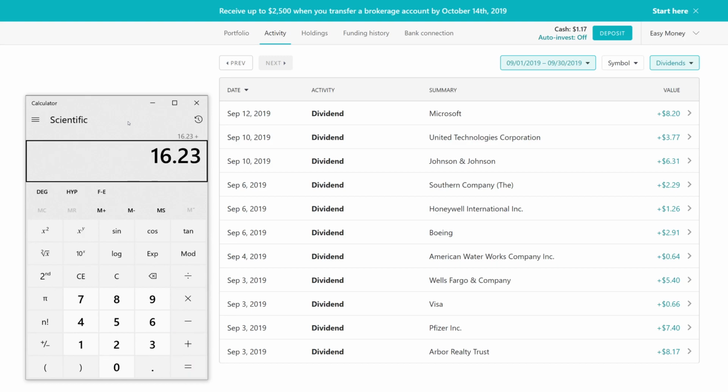Wells Fargo, $5.40. And then American Waterworks, $0.64. Boeing, $2.91. Honeywell, $1.26. And right now it may not seem like a lot, it's like $1, $2 and stuff, but this really adds up over time. And since you keep reinvesting these, it'll grow exponentially.